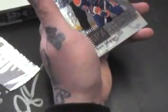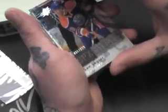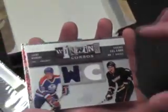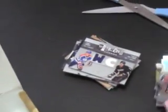It will be Sam Gagne, $9.99. Oh, there's another one. Teemu Selänne and Jari Kurri. Double combo jersey. Cool. All right, man. Got five hits and a patch. I hope you like those guys. All right, man. See ya.